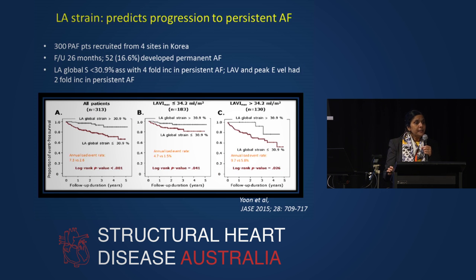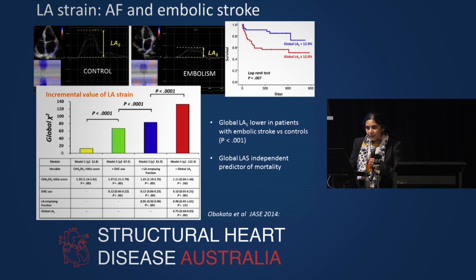Does it have prognostic value? About 300 patients with paroxysmal atrial fibrillation. And when they followed these patients longitudinally, a global strain less than 30% tended to predict those who were going to develop persistent atrial fibrillation. So we may need to use these measures before we decide to do therapeutic intervention on our patients.